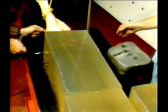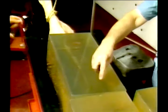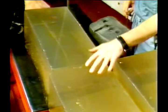So if we measure this, we got 14 and a half centimeters. We have 50 centimeters here, and here we have 11 centimeters of penetration into the second block. This adds up to 75 and a half centimeters in this combination, and with just gelatin, we had 77 centimeters.